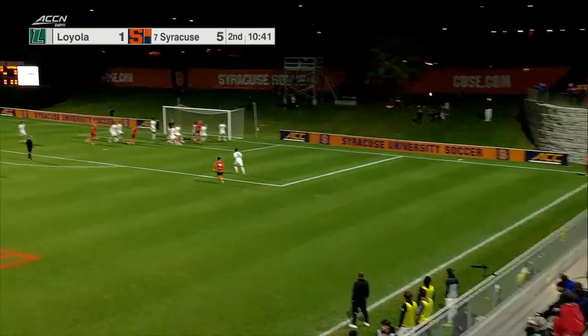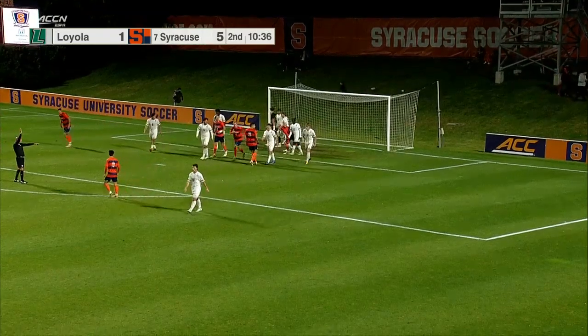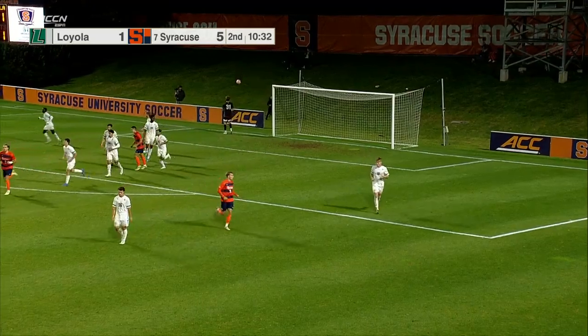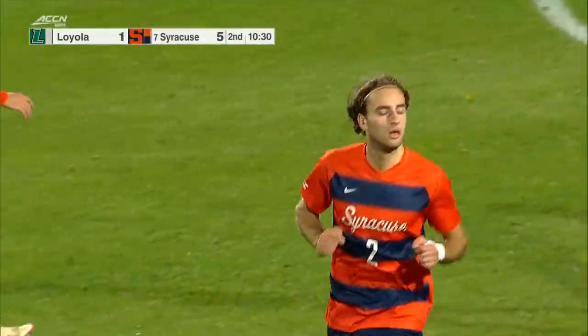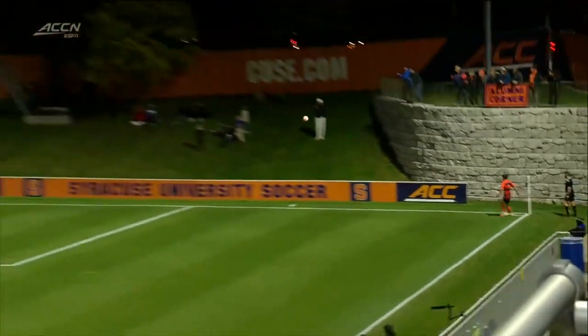Here he is now with service, scored on the last corner. This one inside, but it is called back. Referee's whistle. Wards play the other way for Loyola to reset.